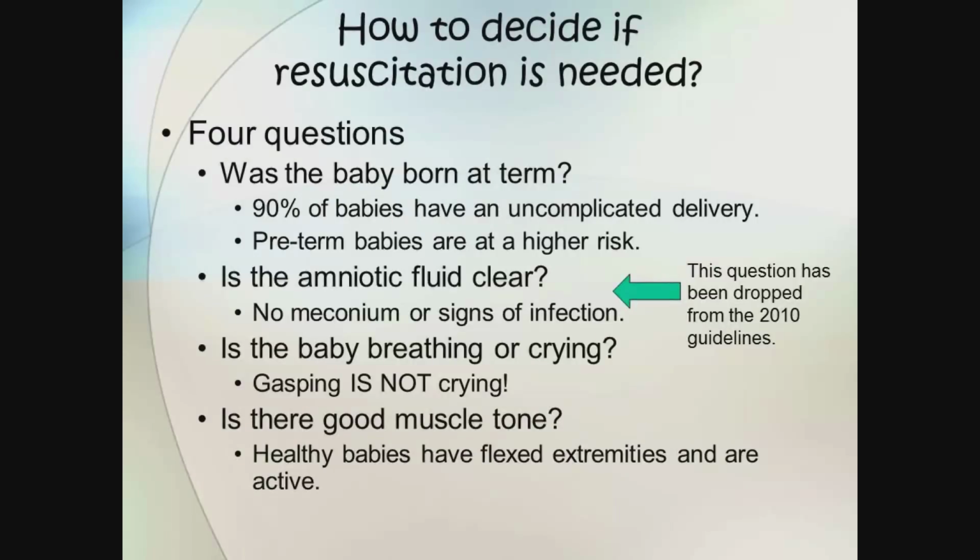Is the baby breathing or crying? Gasping is not crying. If the baby's not crying, that's a bad sign. They're probably going to need some resuscitation. Is there good muscle tone? Babies should have muscle tone, but if you see a child who is born and they're just a flop lying there, chances are that's not going to be a good resuscitative effort.